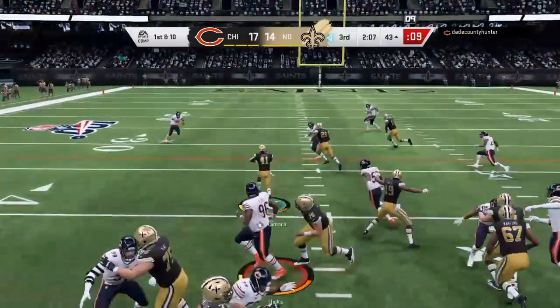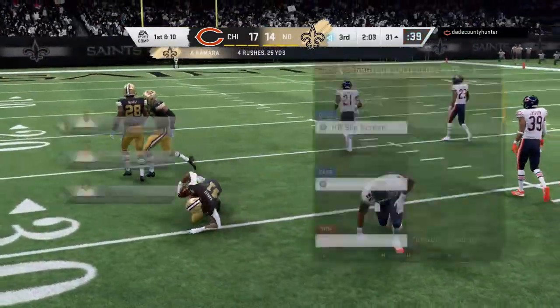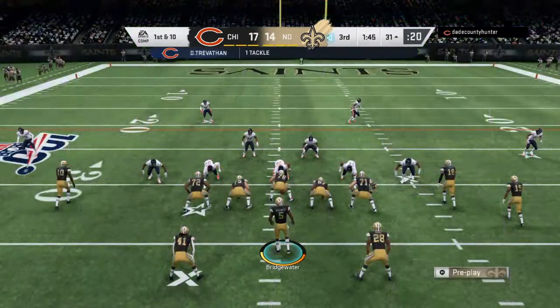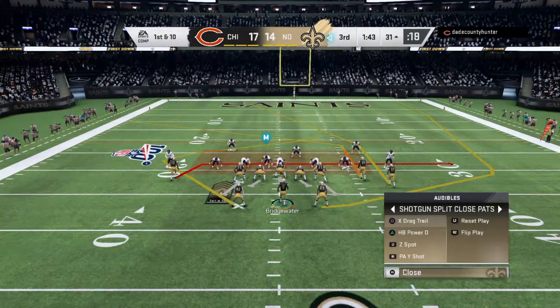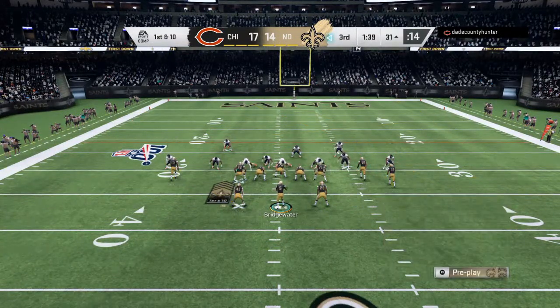Here's Kamara off the draw. And past the 35, he'll be dropped a yard or two shy of the 30. That's over 40 yards of movement with those last 2 plays. Line of scrimmage, the 31 now on 1st and 10.